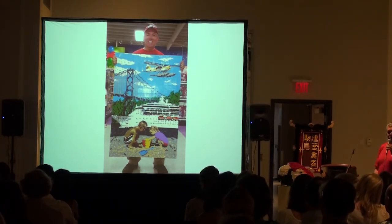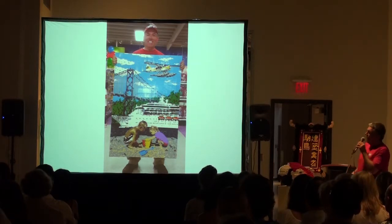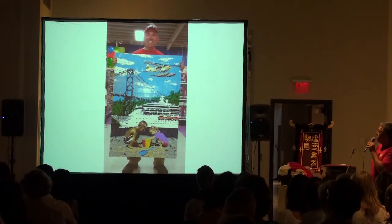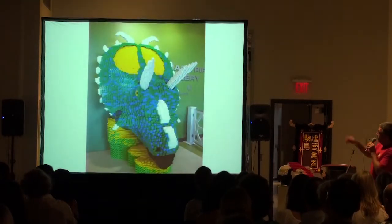There's over 14,000 little LEGO pieces in that picture, and 400 panels that I had kids build, help me construct. So that was something that was done over a space of maybe 3 hours with a couple hundred kids, and I do a lot of those, have a lot of fun. This was in North Vancouver.